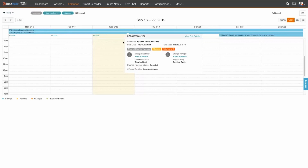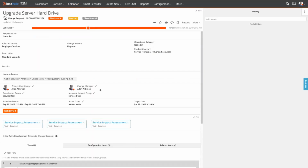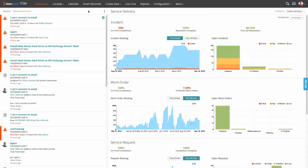There is a quick overview. By clicking on the corresponding change request, you see a very quick overview with all the essential information around risk level, what type of change it is, who the owner is, etc. And then, of course, you can jump into more details around the corresponding change request that you just looked at from a calendar perspective, right? So that is our new ITSM calendar.